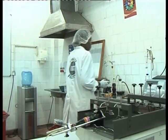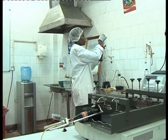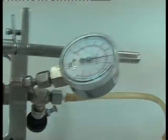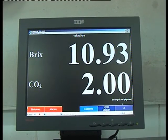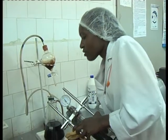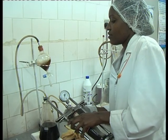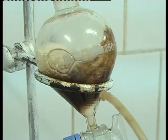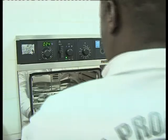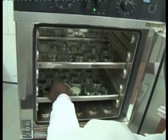We have a full-fledged quality assurance section, and we also have a quality control section. Basically, when you have a quality control section and also a quality assurance section, you are likely to improve your quality. The other thing is that we have undertaken an initiative to make sure that this company is ISO certified, and right now we are certified in ISO 9000, ISO 14000, and ISO 18000.